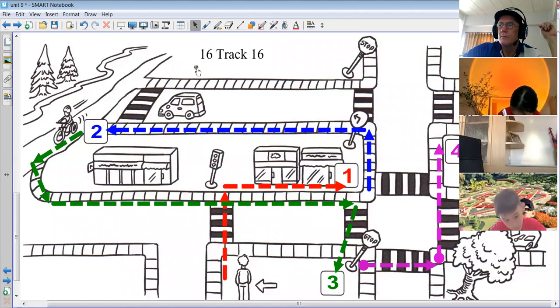Can you see the ice cream van? Have an ice cream. Can you see the ice cream van? Have an ice cream.